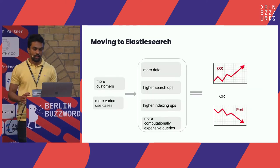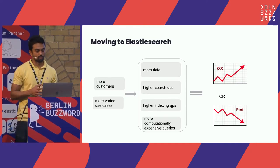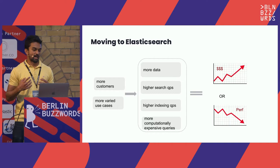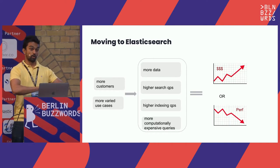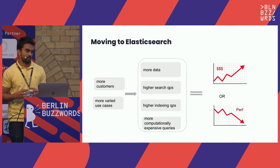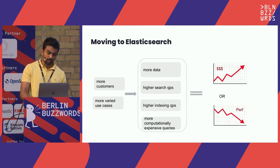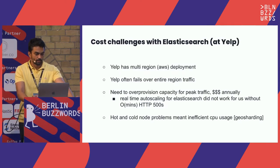That's the good part, but then we kind of became a victim of our own success. We have high search QPS, high indexing QPS. We have a tiny team maintaining all these Elasticsearch clusters at Yelp. And the queries got computationally really heavy. So we had to keep adding nodes, apart from the pressure on the on-call. And even after doing that, our performance was gradually declining. We'll look at the details of this.